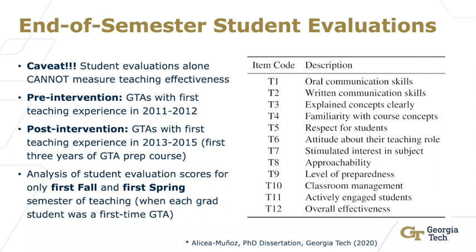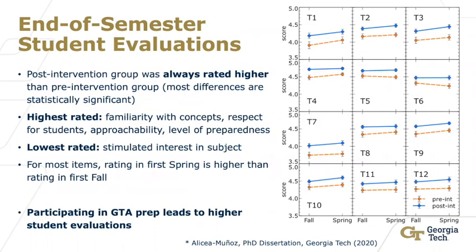And then I also obtained the data for the first 3 years of the class. So TAs who were first years in 2013, 14, and 15. And so now this way I have a pre-intervention and a post-intervention. And I looked at the first fall semester of teaching and the first spring semester of teaching for each of the grad students. And I found that the post-intervention group, the people who went through the TA preparation class, always rated higher than the pre-intervention group. The majority of these differences are also statistically significant.